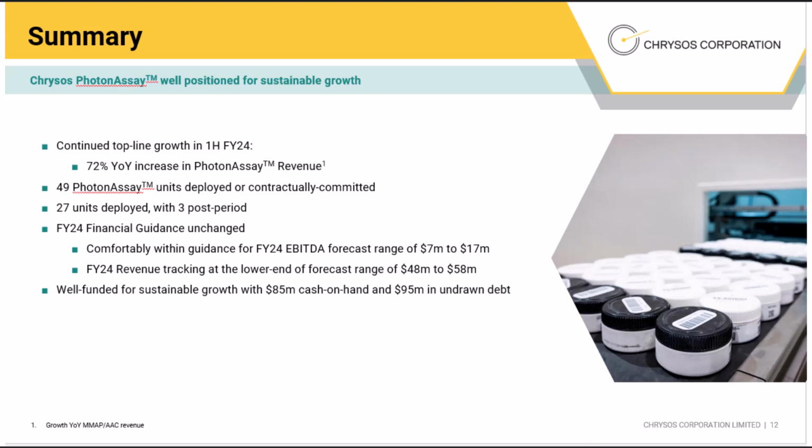We maintain a strong pipeline of committed opportunities with a further 21 contracted units to deploy and an extensive pipeline of opportunities beyond this, bolstered by our recent partnership with MSA and Barrick. We're currently at 27 deployed units around the world. As I mentioned before, that's up from 20 at the start of the half, and I'm mindful that we've redeployed a unit during that period as well.